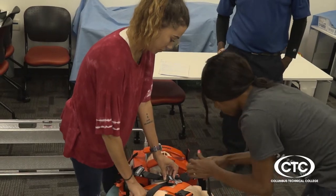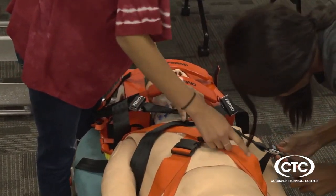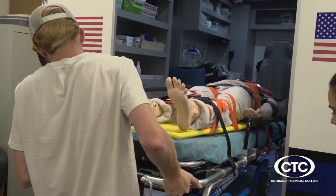If you're looking for adrenaline on a daily basis, the paramedicine or EMS path may be for you. Students can learn all the fundamentals with this mock ambulance before starting ride-along experiences.